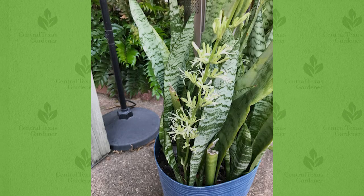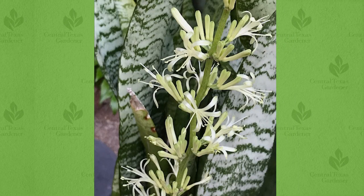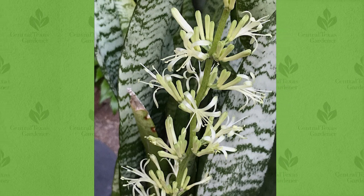Another first for Robert and John, flowers on their snake plant. Also called mother-in-law's tongue, this Dracaena trifasciata houseplant belongs to John's mom.